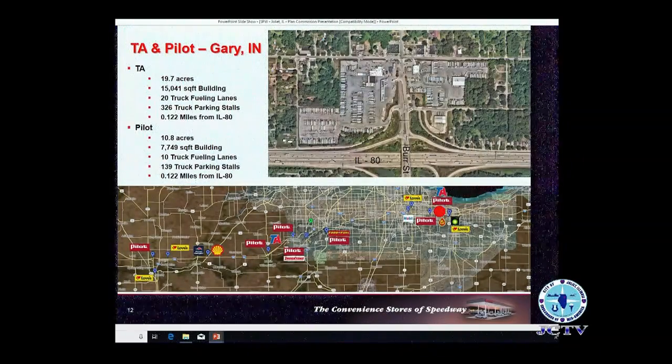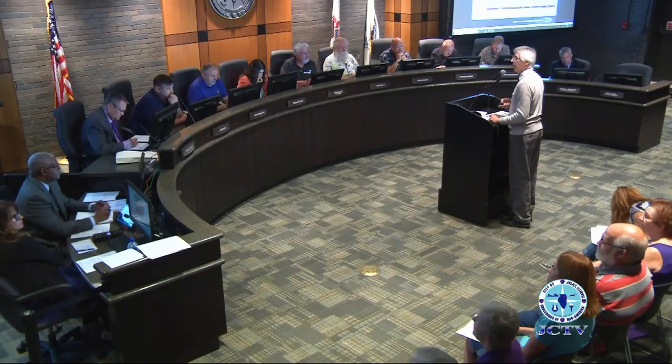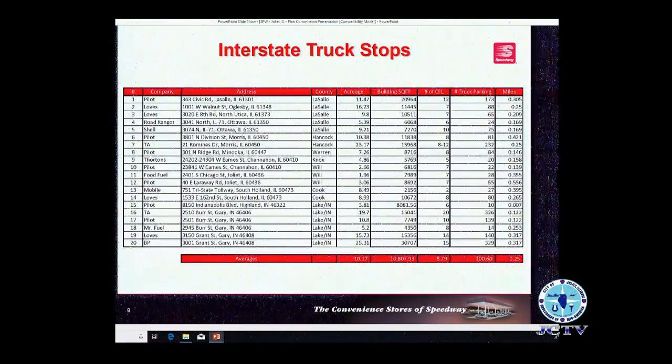The last one, on the very east side. So what we did is we looked at one on the west edge of what we consider reasonable for a truck to go to on the interstate. 40 miles either way for a truck is no real distance. And so on the east side, we have the TA and the Pilot, both very big facilities, true truck stops, where you have 19 acres, 20 fueling lanes, buildings that are 15,000 or almost 7,800 square feet, and a lot of fueling lanes. Again, the key distance is 0.12 miles. So our emphasis is that in every one of those categories in the chart, we are dramatically less than a truck stop.